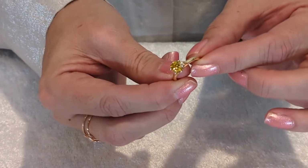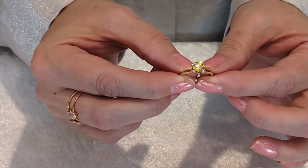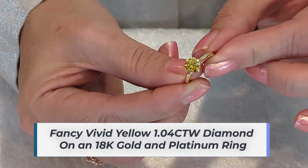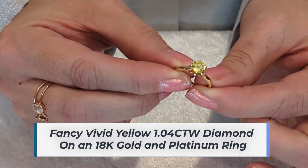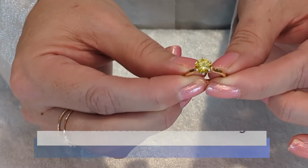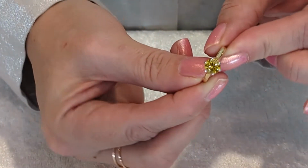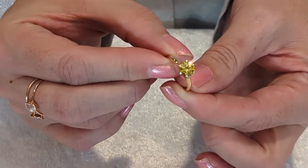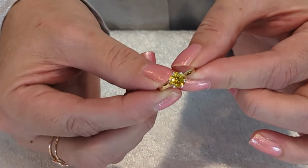Okay, we have a lot to talk about here. To begin with, we have a fancy, vivid yellow diamond. And that diamond weighs in at 1.04 carats. That's right, my friends. We have the most vivid yellow diamond that you can get, at least the classification. I don't know if it's the most vivid, but it falls into that fancy, vivid yellow category.